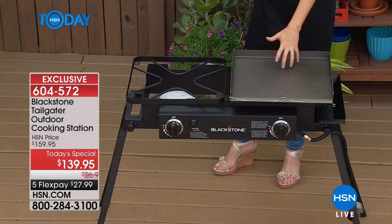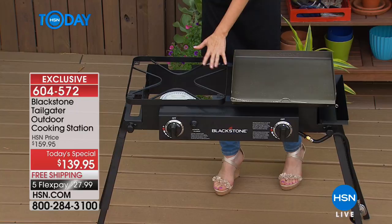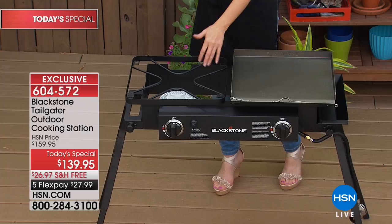And once you get it, look at that. I have never seen a 15,000 BTU burner like that. Incredible. That's huge. That's going to be able to heat up anything that you want. Now you're not going inside, you're outside. You've got sauce, you've got beans, you've got corn, whatever you're cooking, you can cook it right here.